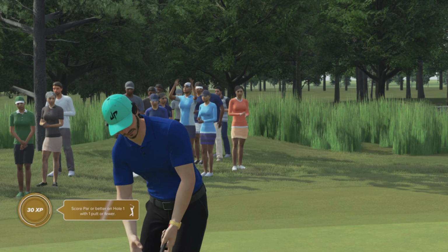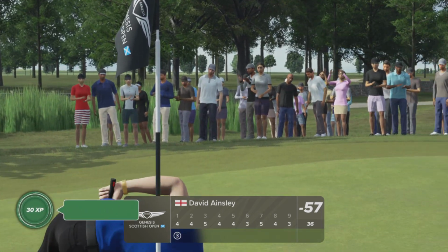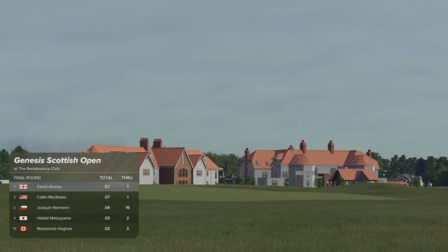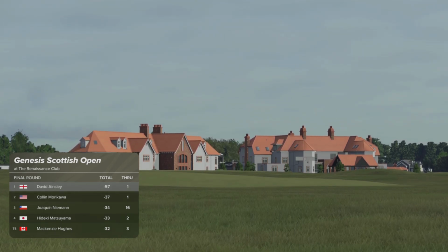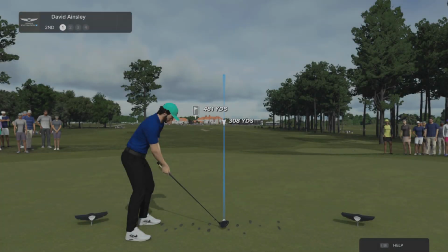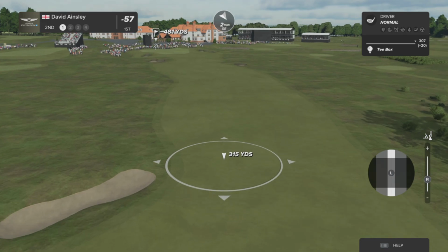Well, Rich, that's got to feel good. Opening the first with an under par score. Just the start they were looking for, Luke. After that hole, this player is currently in first place with Colin Morikawa in second. And I don't know if the rest of the field is up for catching them here today in this final round of action. Let's see what happens here on the second hole.